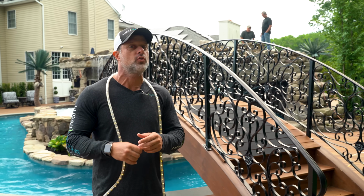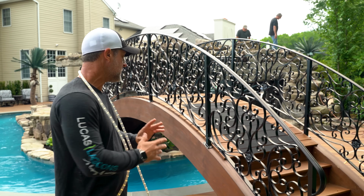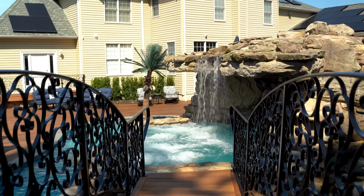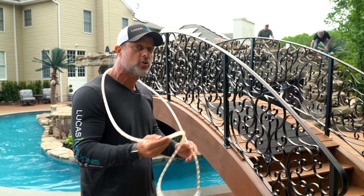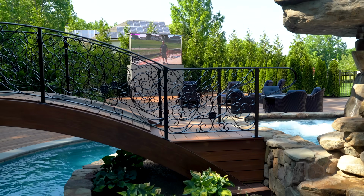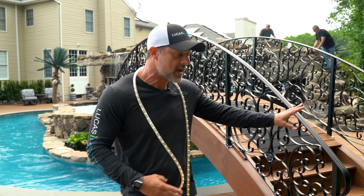Then we had to consider how do you get to the spa. So we designed this ipe bridge, which is absolutely spectacular. It turned out way beyond what we anticipated. And now today, part of the final finishing touches is to run some lighting underneath the bridge to downlight and illuminate it. We're also putting this all the way around the exterior ipe decking, which goes around the entire pool except for the backside.